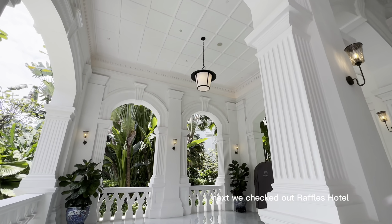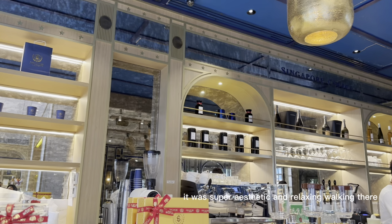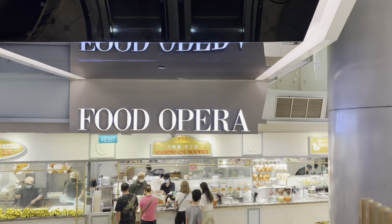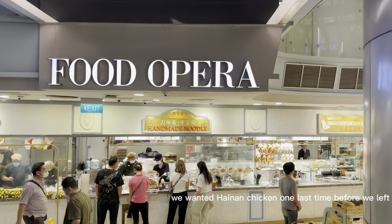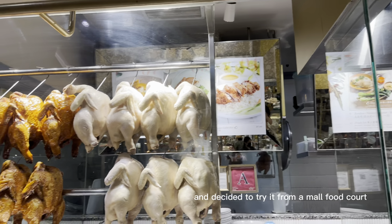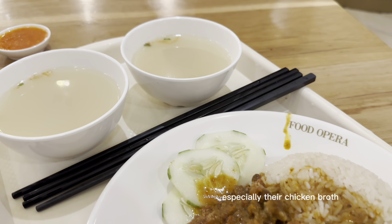Next, we checked out Raffles Hotel. It was super aesthetic and relaxing walking there. There's a cafe, a bar, and lots of shopping. We wanted Hainan chicken one last time before we left and decided to try it from a mall food court. And honestly, it was very good compared to the States, especially their chicken broth.